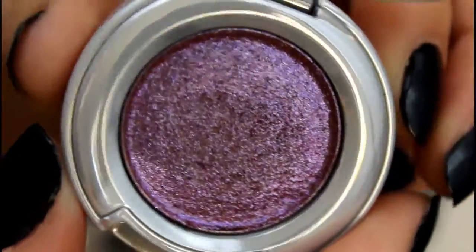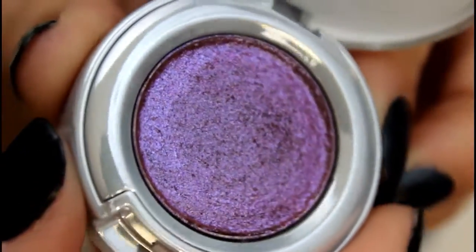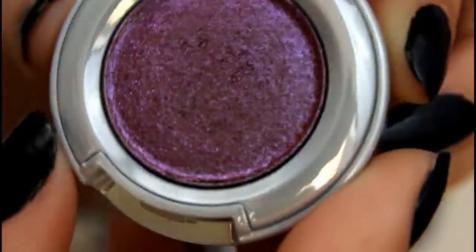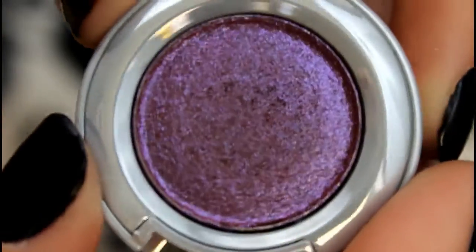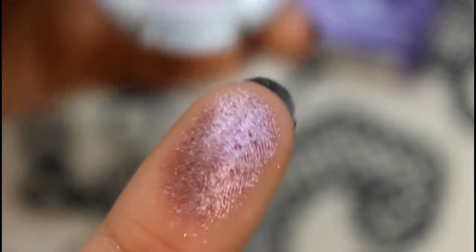What is this considered, like a fuchsia or magenta type of color? But it looks like it's also got some bluish shimmer or dark purple shimmer in it. Maybe. So let's swatch these. This is Shockwave, looking like that in the sunlight. And Glitter Rock. There we go.